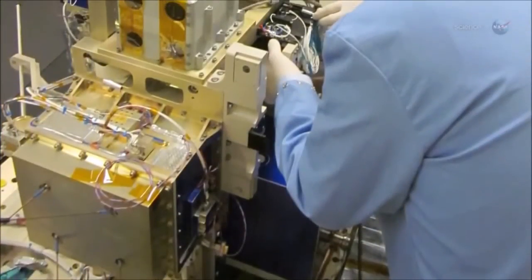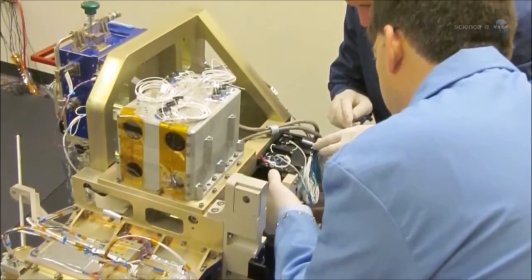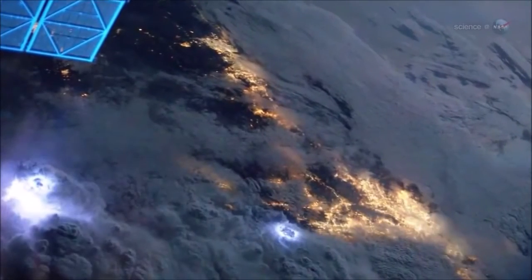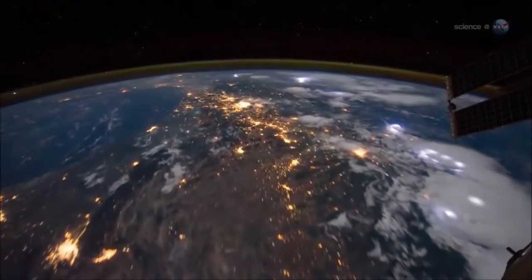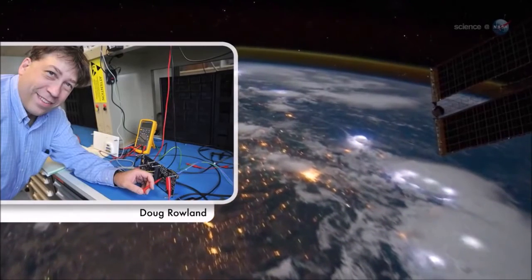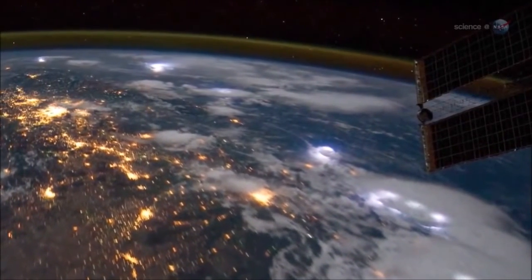Fire Station is a package of sensors designed to explore the links between TGFs, ordinary lightning, and sprites. The space station's orbit will carry Fire Station directly above thousands of active thunderstorms during the 1-year lifetime of the experiment, says Principal Investigator Doug Rowland at NASA's Goddard Space Flight Center in Greenbelt, Maryland. The ISS is perfect for this kind of research.